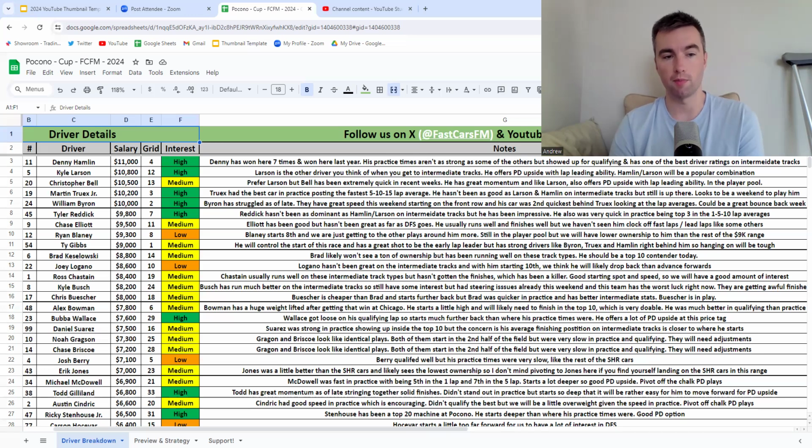Todd Gilliland's going to be very popular, just like Bubba Wallace. He's had really good momentum as of late, kind of the opposite of Kyle Busch, just being able to string together solid finish after solid finish. Didn't really have the best car in practice, but he starts so deep that it doesn't really matter. And he's so cheap as well. It's really easy for him to pay off that price tag.